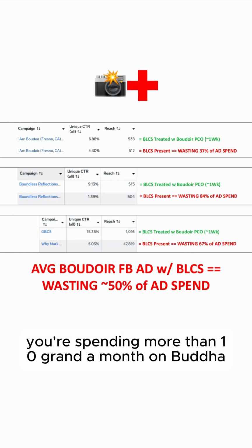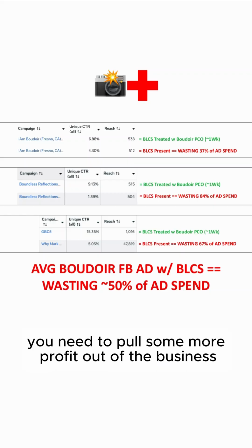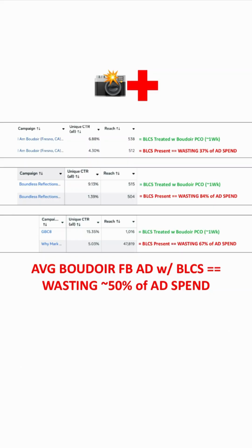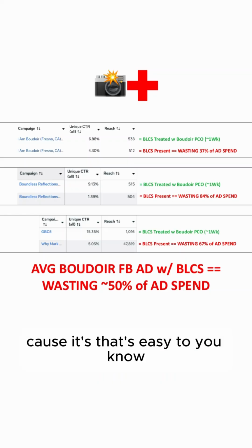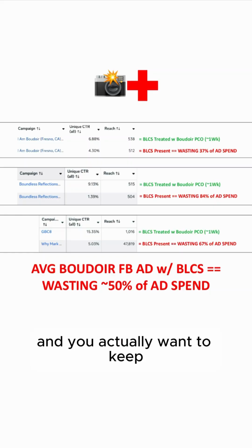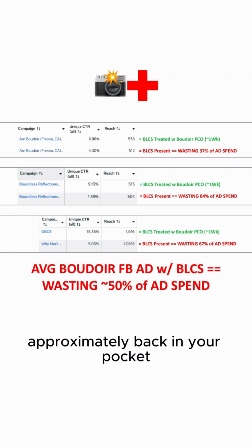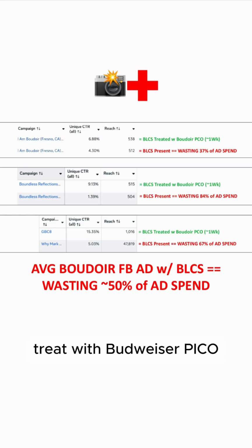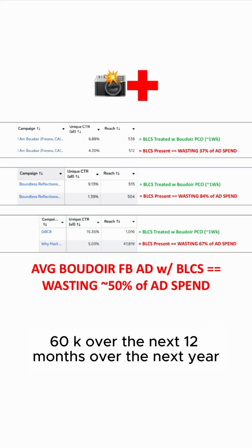and you're spending more than 10 grand a month on Boudoir Facebook ads, and you decide you need to pull some more profit out of the business. You've optimized other parts. Now you're ready to plug the leaking holes in the Facebook ad strategy, because that's easy, just eliminate the waste. And you actually want to keep more money in your pocket. On average, that'd be about 5K a month, approximately, back in your pocket with Boudoir Pico, and approximately 60K over the next 12 months, over the next year.